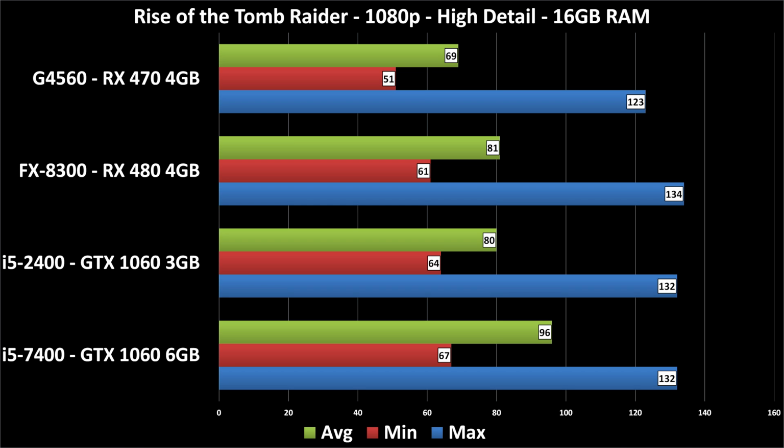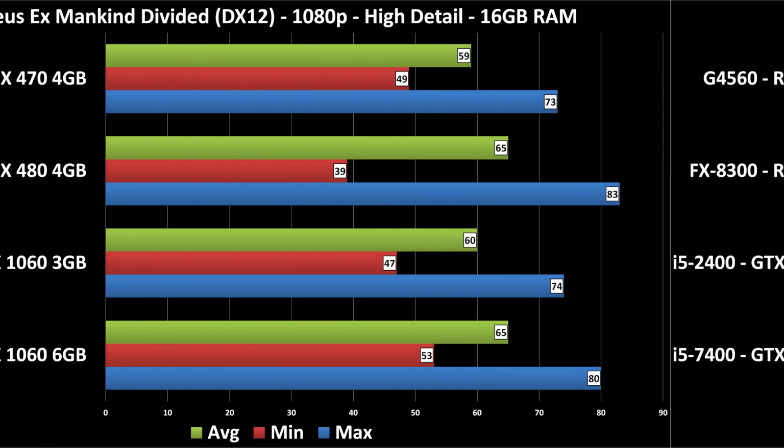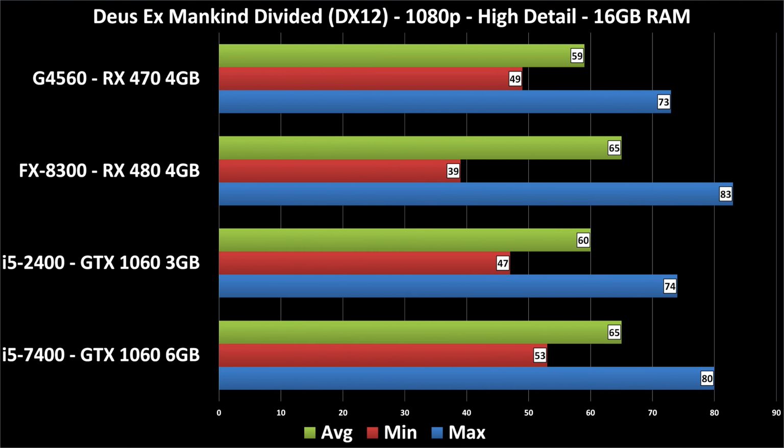That brings us to our final test, Mankind Divided DirectX 12 built-in benchmark. Now, this is the purest form of a test because, of course, they are exactly identical. What's interesting is the average frame rate of the FX-8300 is identical to the i5-7400, 65 frames per second. But look at the minimums. The minimums are where you're really going to see a difference.